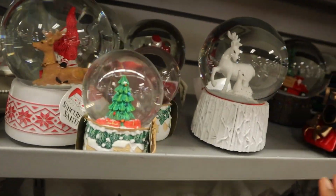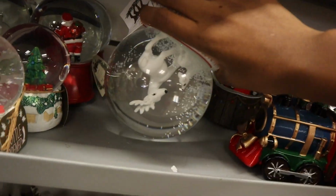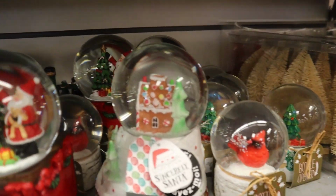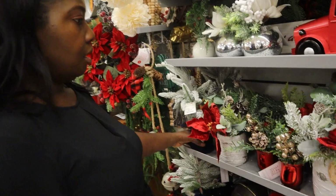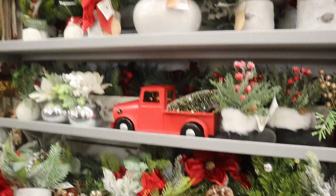Snowman, Christmas tree. Super cute. This one's big. Ooh, too big. Which one do you guys think I should go with? It's even cheaper than the one at Target? And they have more variations here. Cute. Like, look at that.